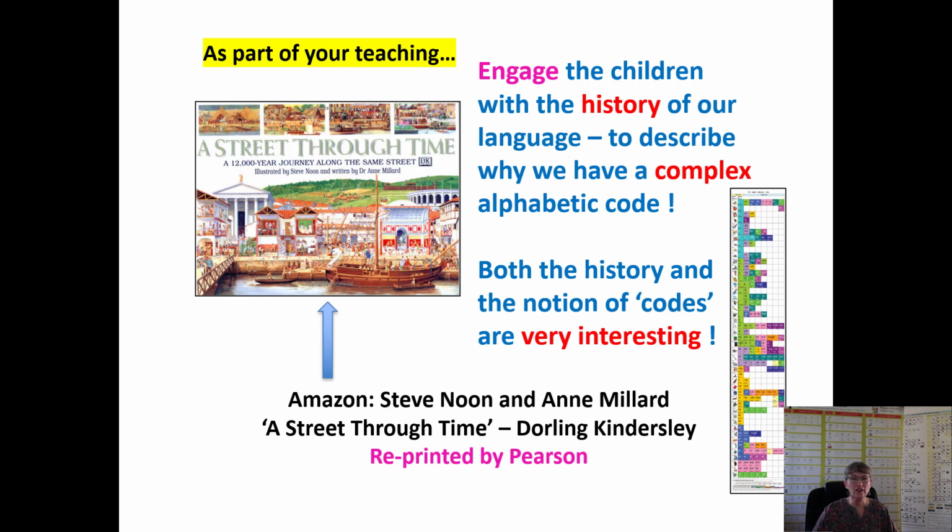Now, as part of your teaching, you can engage the children with the history of the English language to describe why there is such a complex written code. And the history and the notion of codes are both very interesting. Now, I've flagged up this particular book because it's the most fantastic book in terms of illustrations. In fact, there's a whole series of this type of book where you can go through the book and it takes you over, this particular one, 12,000 years of the same venue. So it's illustrating how different people have come from different countries to England and brought their own languages and how things have changed over time.